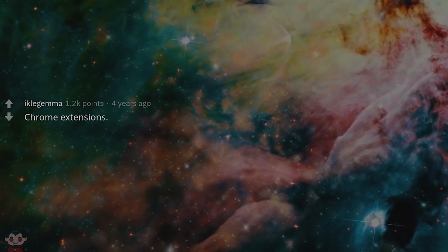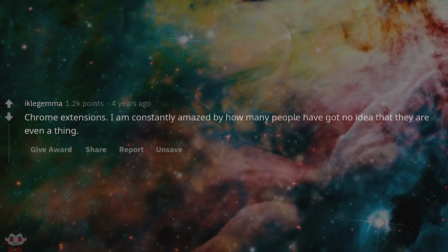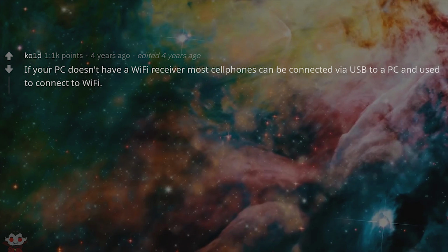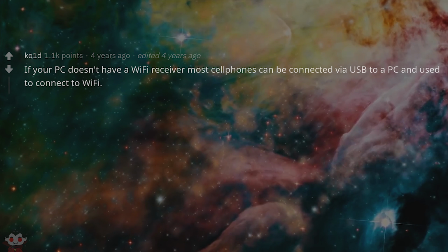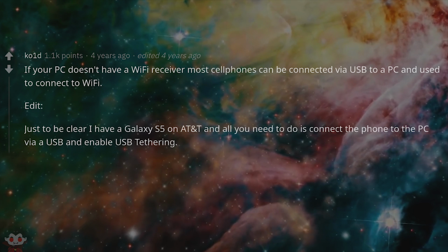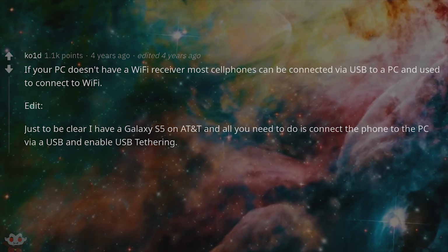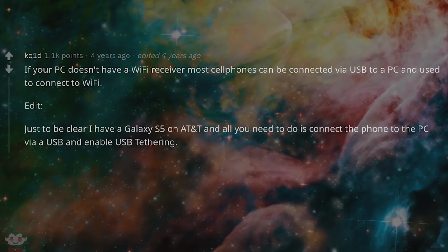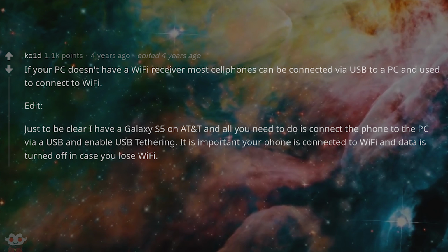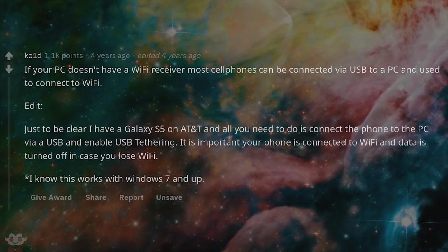Chrome extensions. I am constantly amazed by how many people have no idea that they are even a thing. If your PC doesn't have a Wi-Fi receiver, most cell phones can be connected via USB to a PC and used to connect to Wi-Fi. Edit. Just to be clear, I have a Galaxy S5 on AT&T and all you need to do is connect the phone to the PC via USB and enable USB tethering. It is important your phone is connected to Wi-Fi and data is turned off in case you lose Wi-Fi. I know this works with Windows 7 and up.